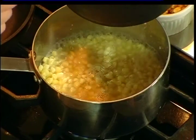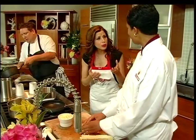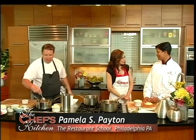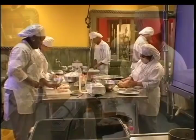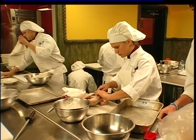And Pamela has so well cut our kernels off of the cob here. Which program are you in at the restaurant school? Culinary arts. Okay, so are you nearing graduation? Actually, I'm a freshman. Oh, good for you. You just started your career. I did. Wonderful. I love it. It's a wonderful program that they have at the restaurant school, and we've enjoyed having many students on our show to help us out. Great, wonderful to have you too.